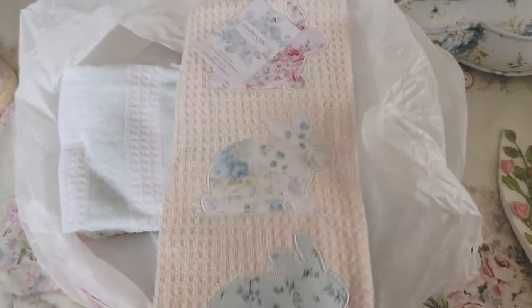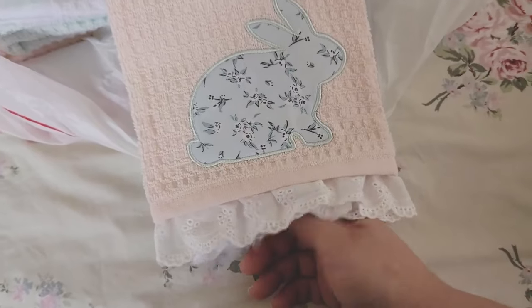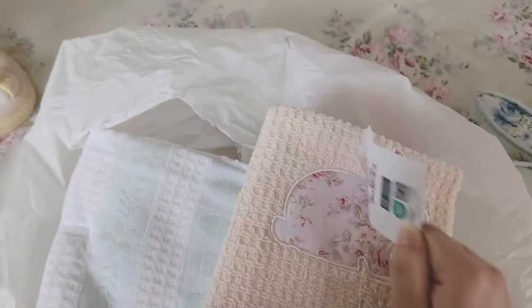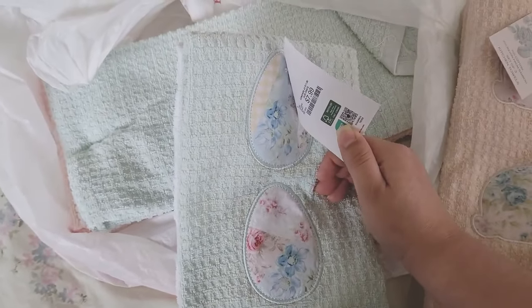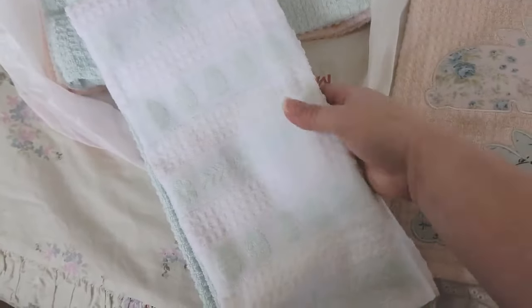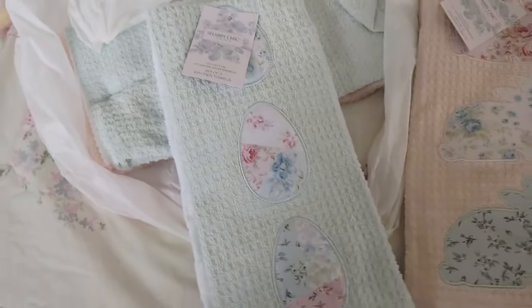Then I got these sets of kitchen towels. I love the little eyelet ruffle trim at the end. So, so pretty. And these were $9.99. This one was $9.99. I think this one was cheaper. Yeah, $7.99, because it only comes with 2. But how pretty is this one in the back? This one's also really pretty. I love the white and pastel green. Super pretty.